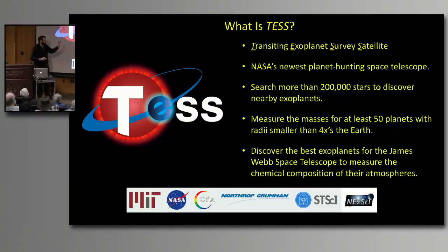Space Telescope, TESS will identify some of the best exoplanets orbiting the brightest nearby stars so that when James Webb launches in a couple of years, it will be able to do one of its key science drivers, to not only study the exoplanets as a whole, but to measure some of their chemical compositions in their atmospheres.